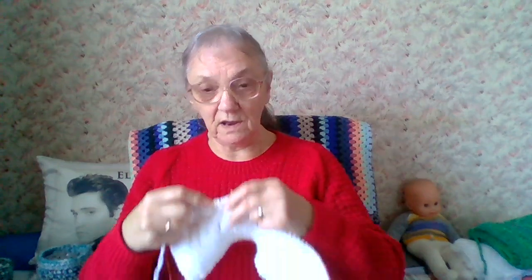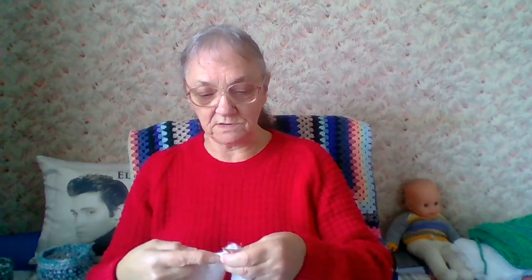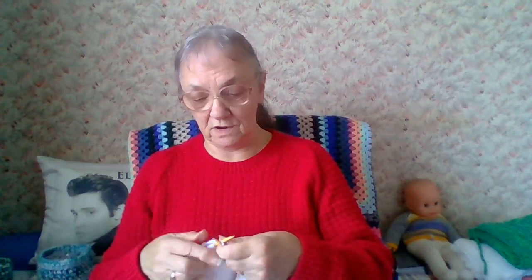So that's just a little bit to let you know what I've been up to today, and what I will be up to for the rest of the day. I'm going to be knitting this until tea time, so I've probably got about another 3 hours I can knit away on this, and then after my tea I'll be doing Sue's cardigan again, to get that one finished for her.